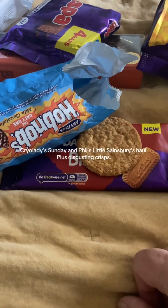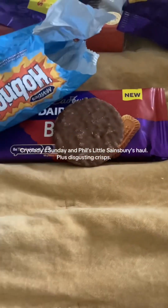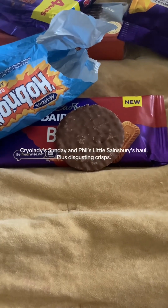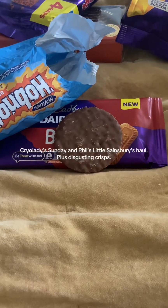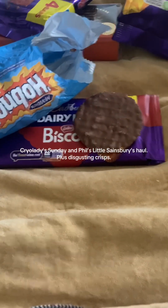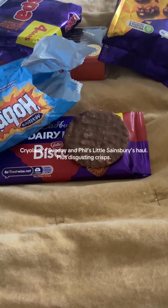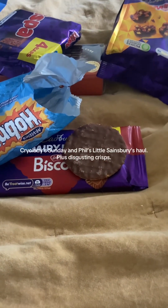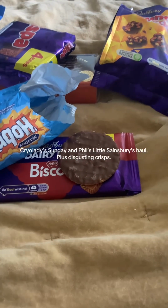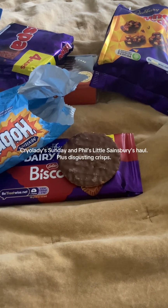Now, you can get plain hobnob biscuits, but this is not plain. This is a milk chocolate one. There you go. These are very nice. They're lovely. They're a firm British favourite ever since they sneaked their sneaky little biscuity chocolatey way onto the scene. But yeah, there you go. I'm going to put that back in the packet.